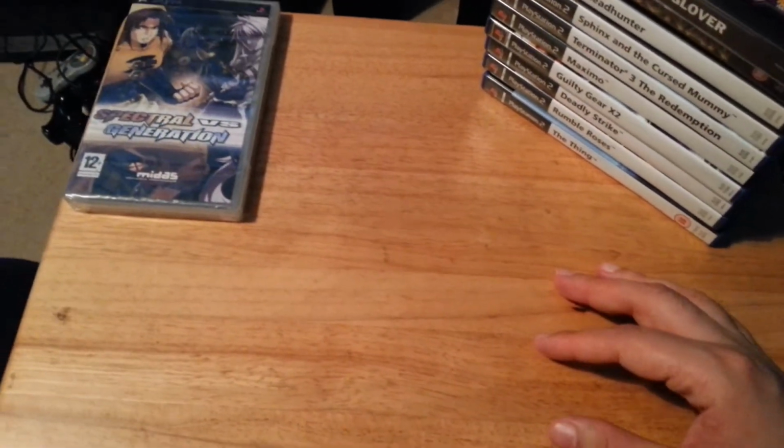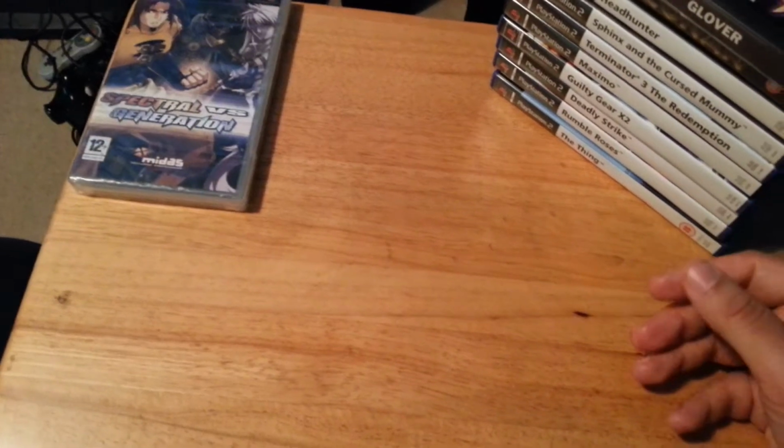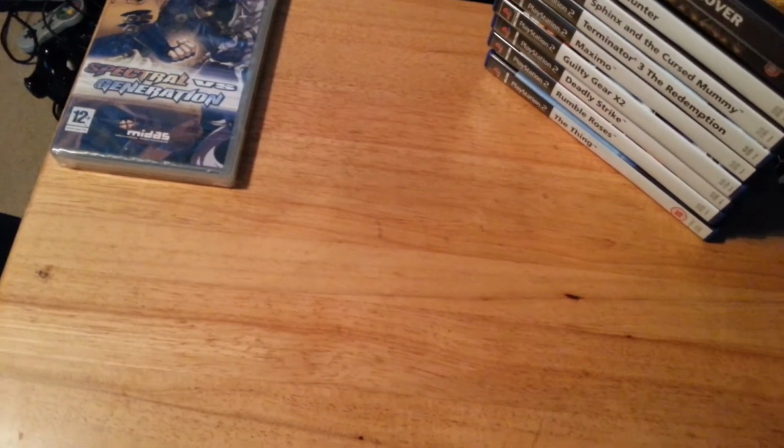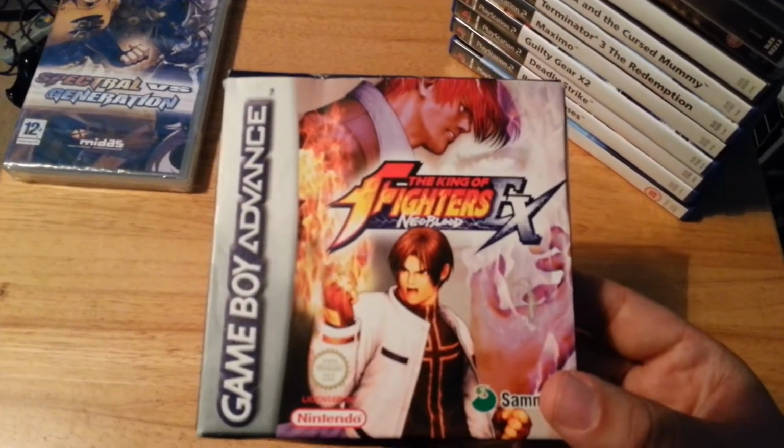Next eBay purchase I got, this one was for the Game Boy Advance. I'm really glad to pick it up because I do like the Game Boy Advance. I believe it's got a fantastic array of games. And the 2D fighters are not too bad on it. So I decided to get the King of Fighters Neo Bloods.